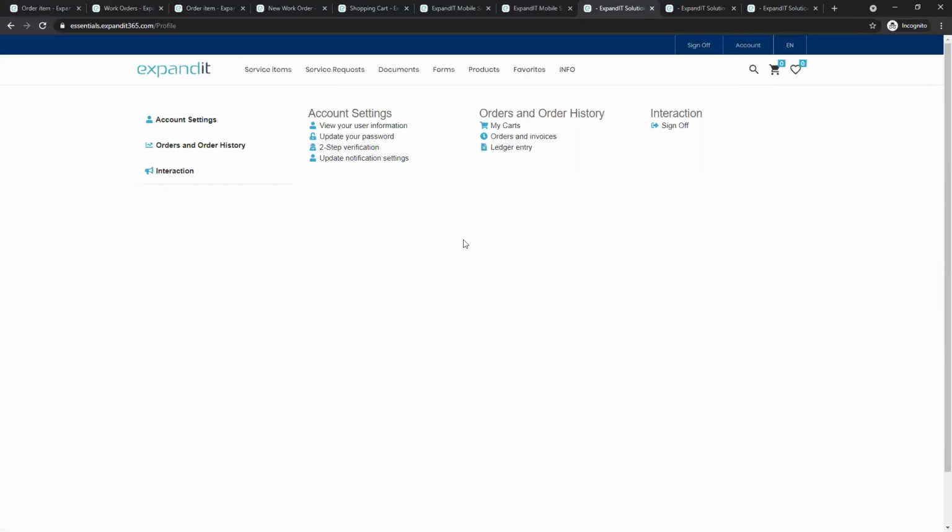So, customers can view all their own information here online. So, company information and those pieces, they can manage all of their own passwords. It has two-step verification processes. I think the next portion, this update notification settings, is very important as well. We're going to touch on that.